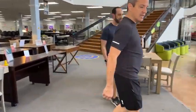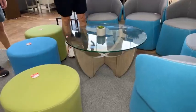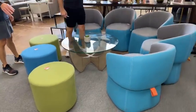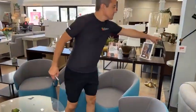Okay, this coffee table came in. It is $99 with a glass top. Beautiful. We still have some of the Hayworth accoutrement here. Sofa tables, artwork. Look at these elefantes. Beautiful. That's what they used to call me in high school, Eric, because I used to sing.